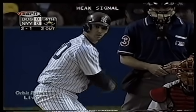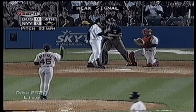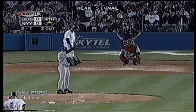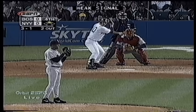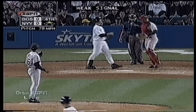2-1 now to Posada. Changeup too low. 3-1. Posada, the Yankees' everyday catcher, and he has really been catching almost every day. Turner caught yesterday, but Posada has not started just less than a handful of games total. Curves it on 3-1, and it's 3-2.